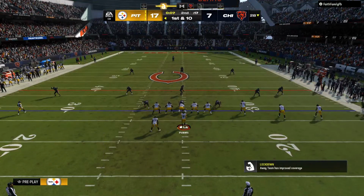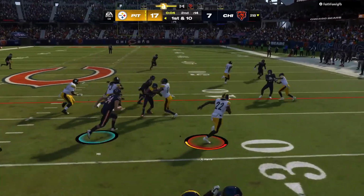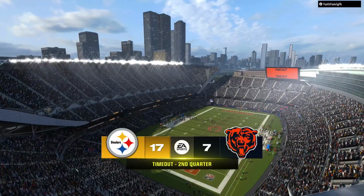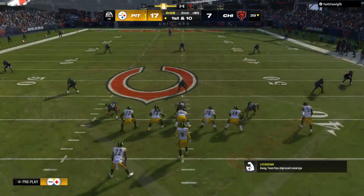The Pittsburgh offense at the line to start their next drive. And with 7 seconds remaining, not much time to really do anything. And an anxious moment or two there, but they do get him down. And we're going to get a timeout with 2 seconds remaining in the second quarter.